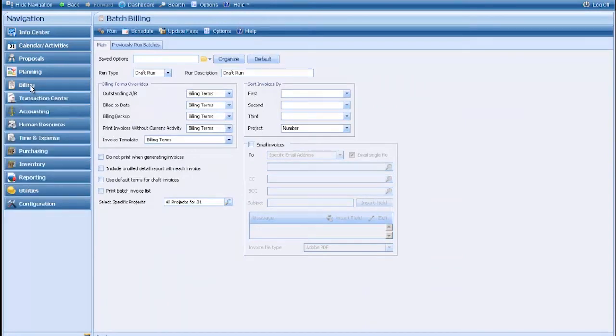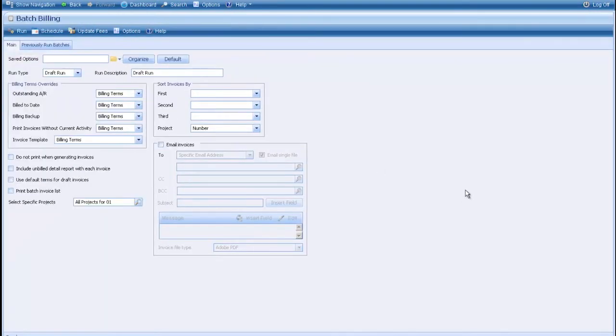Now I've clicked on batch billing, and batch billing is a way to generate that draft billing run for all of the project managers you may have and all the projects that they work on throughout the month. You can choose to email those invoices to the project manager, which means each project manager gets a single file with all of their draft invoices in it, to review, approve, and send back to you. You can also include a billing backup report and an unbilled detail report. Maybe if it's a fixed fee job, that type of detail is not on the cover sheet of the invoice, so you may want to send them a detail sheet as well so they can see the detail from throughout the month.